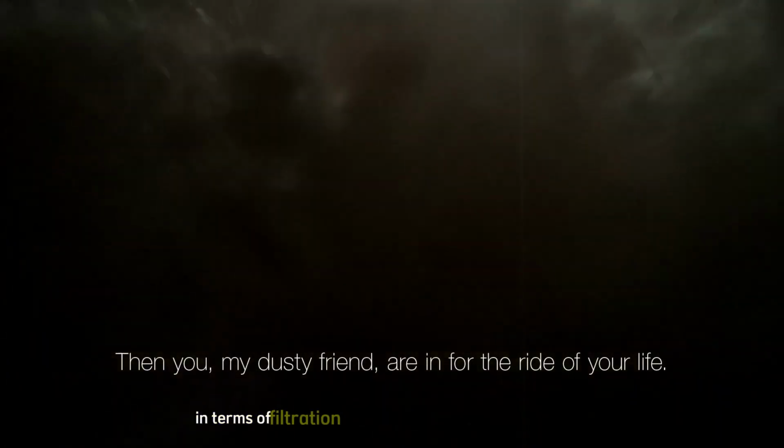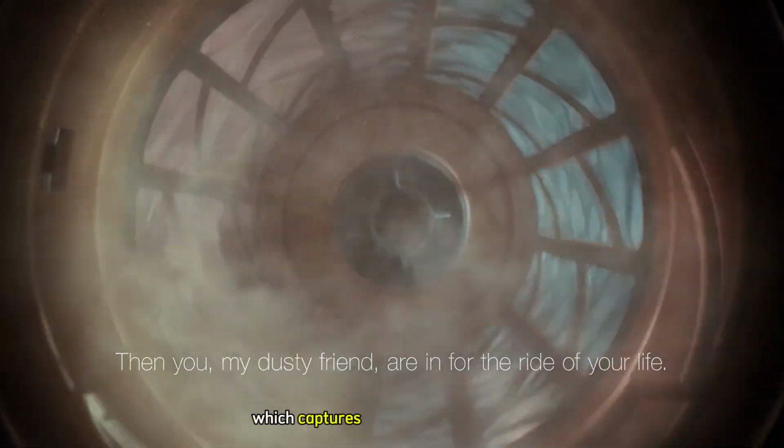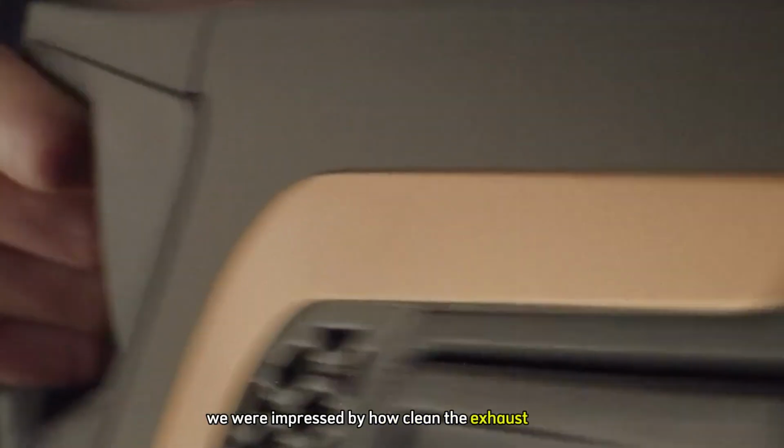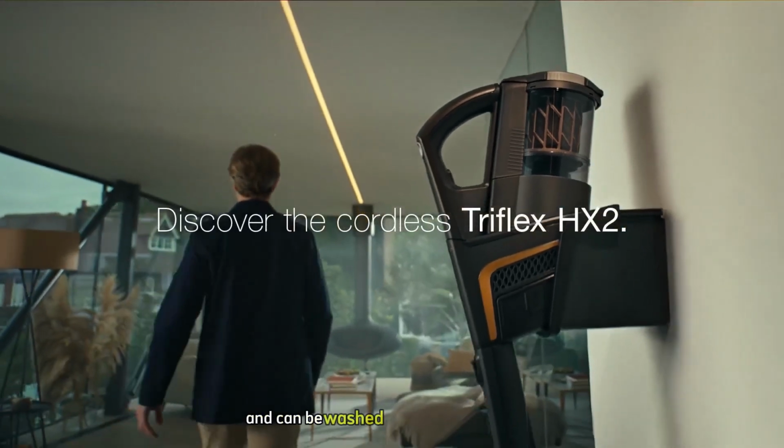In terms of filtration, the HX2 uses Miele's lifetime filter, which captures 99.98% of dust particles. We were impressed by how clean the exhaust air felt, even when using the vacuum on its highest setting. The 0.5-liter dustbin is easy to empty and can be washed for thorough cleaning.